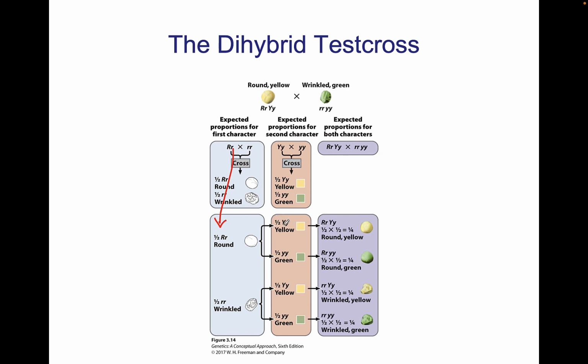In this case, you have 1/2 carrier. Bring it down here. 1/2 times 1/2 gives you 1/4. Okay. Same thing here. 1/2 round, 1/2 green produces 1/4. Okay. Same concept, doing the test cross.